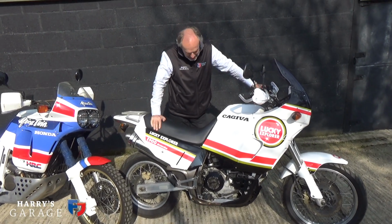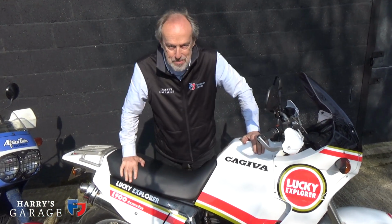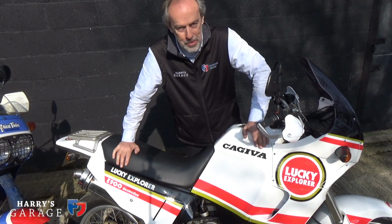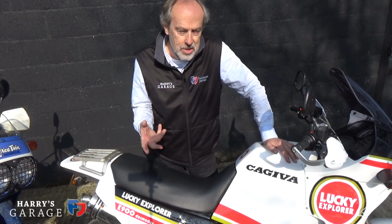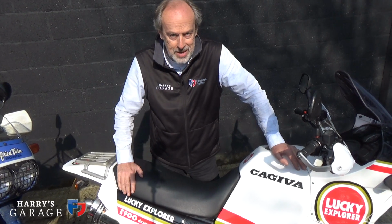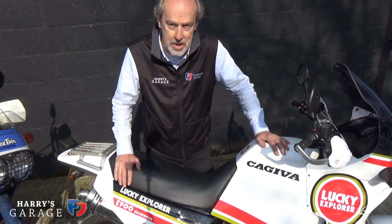Cagiva Elefant 900. This is a very child-friendly device, this particular bike, but boy is it a lot of fun. Now, Cagiva had been competing at Paris-Dakar for quite a while. You wouldn't believe it today, but Cagiva were using Ducati engines in the mid-early 80s, and actually bought out Ducati in 1985. Cagiva owned Ducati. Seems remarkable today.